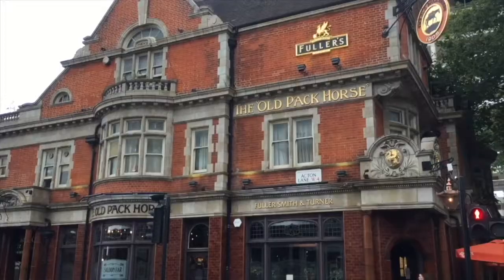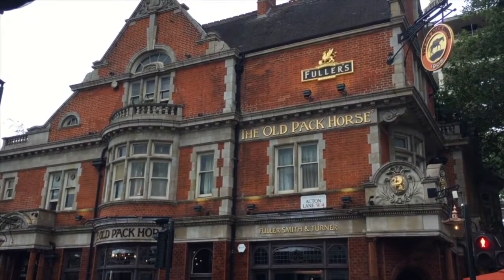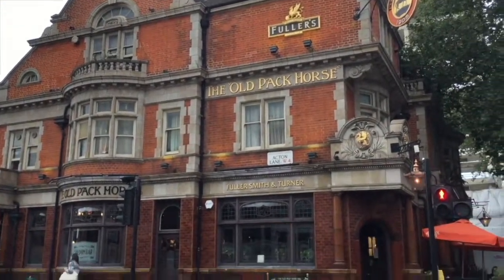Chiswick High Road, down by the shops, and Connolly's Bar, the Irish pub, still going strong. I've always had a soft spot for Chiswick, having lived here for so long. It's always nice to come back. Oh, I see the old Pack Horse. It's a pub we used to go to, and it's a Fuller's pub. And it's got a Thai restaurant, and that's where we're going to eat later tonight.